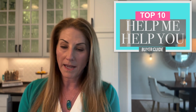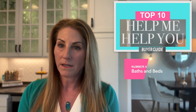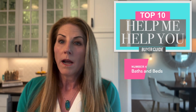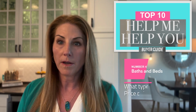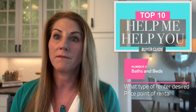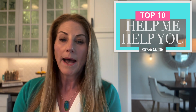The fourth thing is, how many bedrooms and bathrooms do you need? So what does your family composition look like? Who do you think will be joining you when you use the beach house? Or how do you want to use this as an investment? What type of guest are you trying to attract? What type of price are you trying to attract from a rental income perspective? That's going to drive how many beds and baths we're looking for, okay?